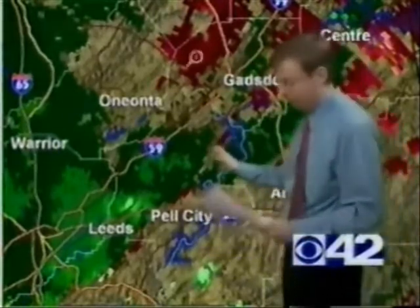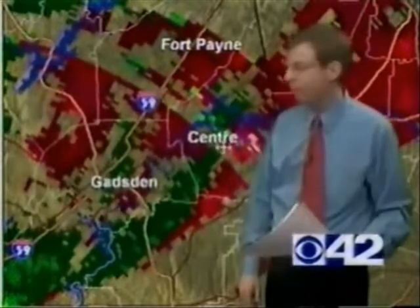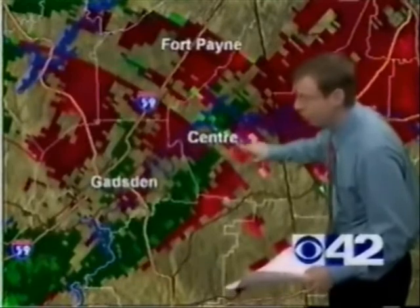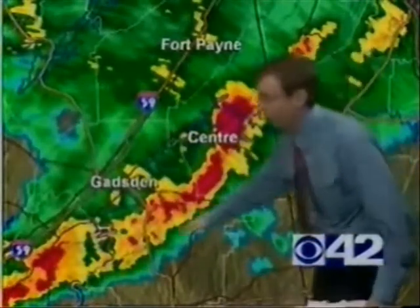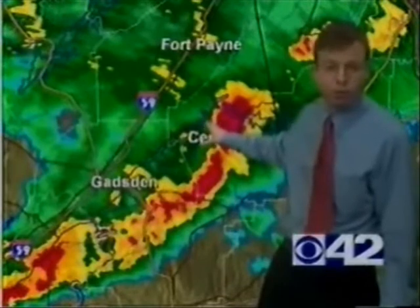If we can move up a little bit further now and take a look at Cherokee County, we also have a tornado warning in effect for Cherokee County until midnight tonight. We see strong evidence of rotation here very close to Centre, right along Weiss Lake. Now this storm is up at the north end of what we call a little bow echo, and often we see tornadoes spin up on the north side of these lines of thunderstorms as the shear on the northern end of the storm is very great.